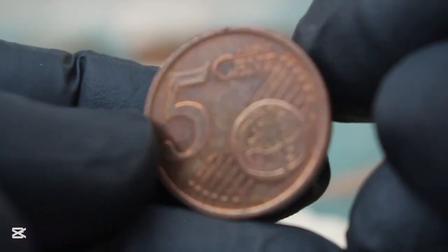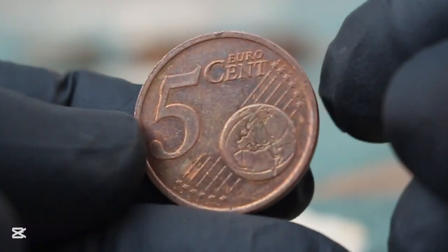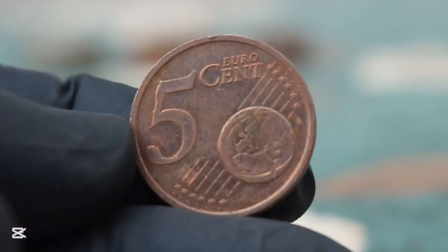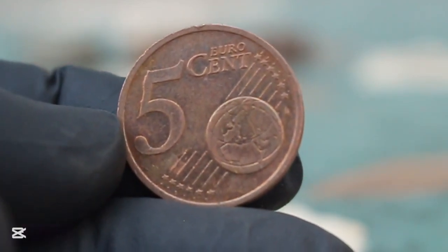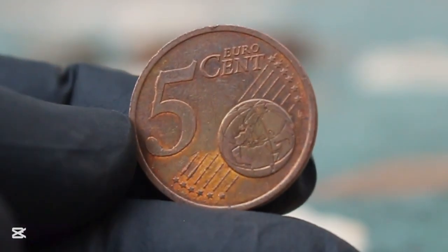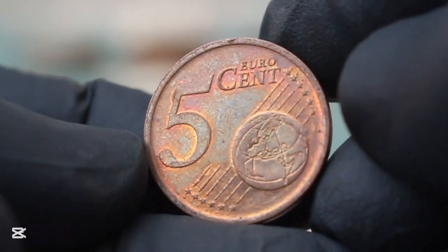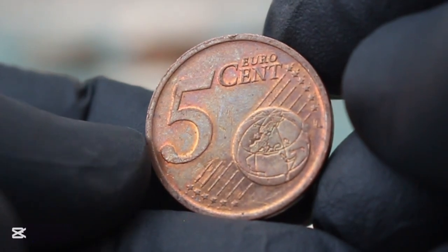But what makes the 5 Euro Cents 2002 in very fine condition so particularly valuable? First, let's talk about its historical context. The introduction of the euro in 2002 marked a major shift in Europe's economic landscape. Finland, being one of the original 12 member countries that adopted the euro, saw its old Finnish marka phased out and replaced by the euro.